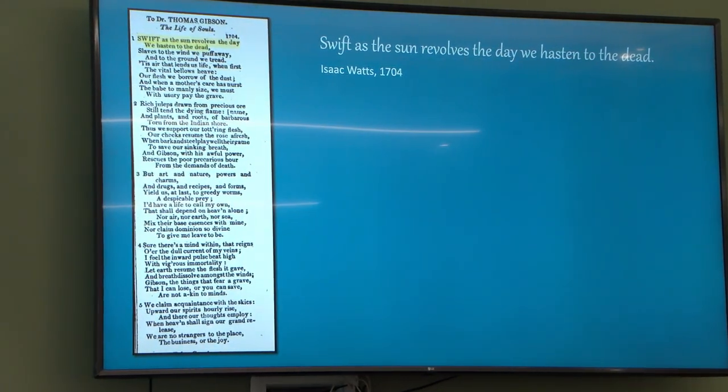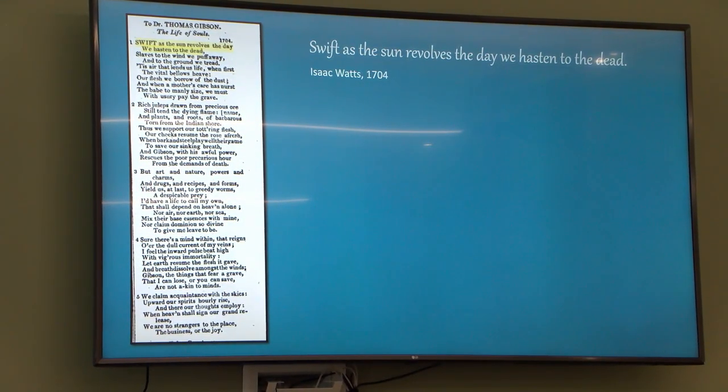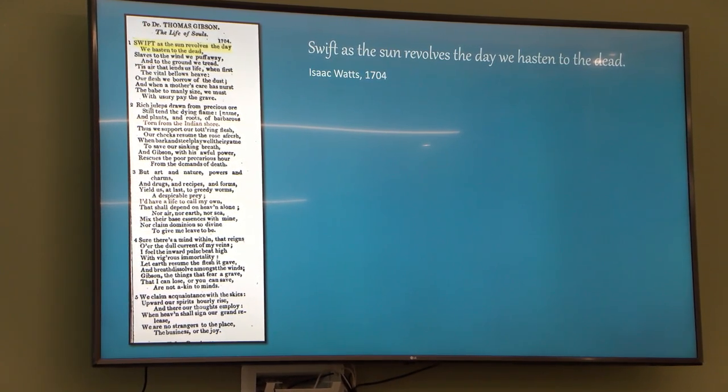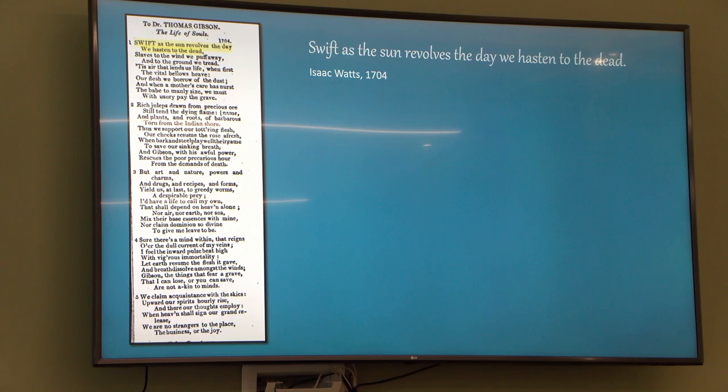So the verse that shows up on Polly's sampler and also on others is the first two lines in the first stanza of a five-stanza poem that was written in 1704. It was by a well-known British poet, Isaac Watts. The title of the poem is The Life of Souls, and it's dedicated to Dr. Thomas Gibson. I actually didn't look him up, so I don't know who he was. The verse appears on other American samplers, not just these. In fact, it was very popular with a teacher, Alice Waters, in Newburyport, Massachusetts, in the 18th century.